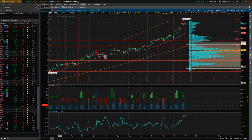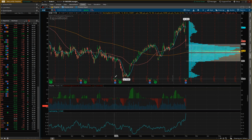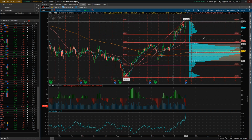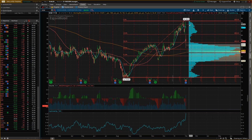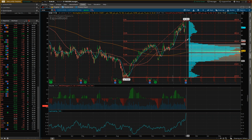For instance, let's just look at ExxonMobil because I'm bullish on it, and I've talked about it a couple of times. I could throw ExxonMobil up as a quick and dirty. I'm not trying to nail this exactly. So ExxonMobil, I would expect to get back up into this area, I think, or at least come up and test this 23 Fibonacci level sometime next week. So I would be bullish on this, looking for it to come up and trade that.